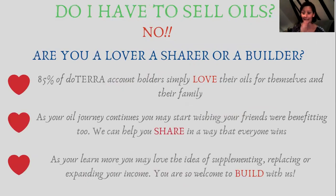Look at those figures. 85% of people who have a doTERRA account simply love their oils for themselves and their family. They use them at home. They love using them at home, but they wouldn't dream of going anywhere further with that. And that is absolutely fine. I'm going to move my face again if I can find the cursor.